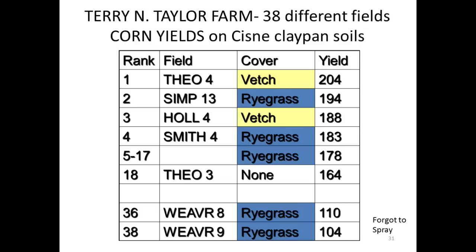How does that affect farmers? What do they think? This is one farmer I've done a lot of work with over the last 15 years. Of the 18 fields he had out there, these are arranged based by yield. The first 18 fields he had for yield were all cover crops. And then below 18 is where he had some mixed in cover crops and other cover crops out of the 38 different fields. But we found out we had 2 of them down at 36 and 38 that had cover crops that were real low yield.